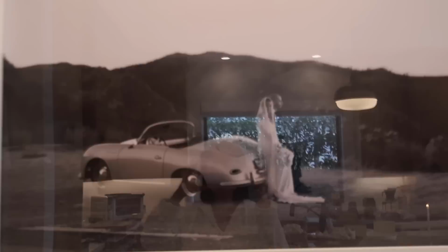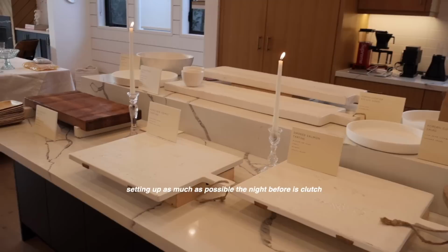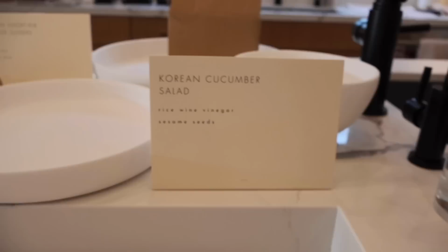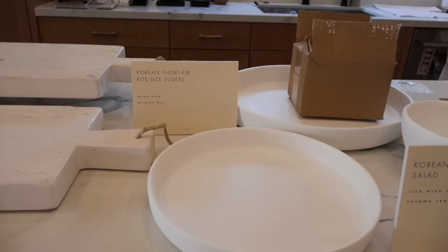So this is the day before our baby shower, and our caterer came to set everything up the night before. I actually didn't know that they did this, but this is so smart. And this is so nice. So tomorrow, the food and everything is ready to go. She basically set up all these beautiful plates here and created this cute signage for all the food we're having. So it's a mix of brunch food, and then I also, of course, wanted some Korean fusion in there. So we're gonna have some Korean short rib sliders, cucumber salad, smoked tart.